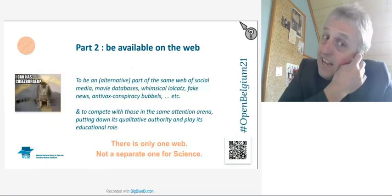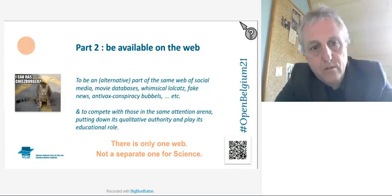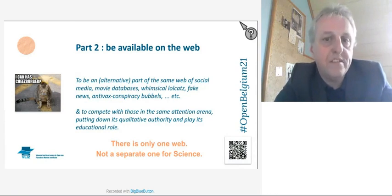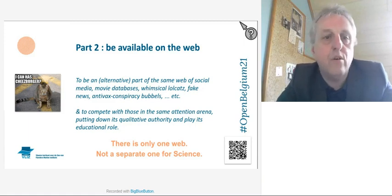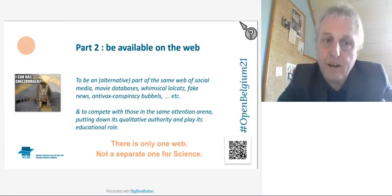Then next, open science doesn't stop at targeting the science community alone. With the second part of our ambitious bug, we want to stress the need to target the general public. The research community needs to push its quality information out on that same web everybody has learned to use. It has to be available there, and it has to be made high ranking.